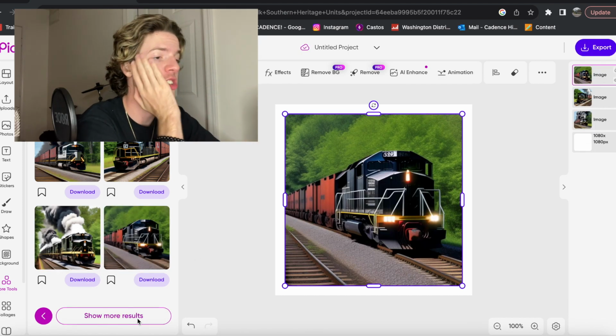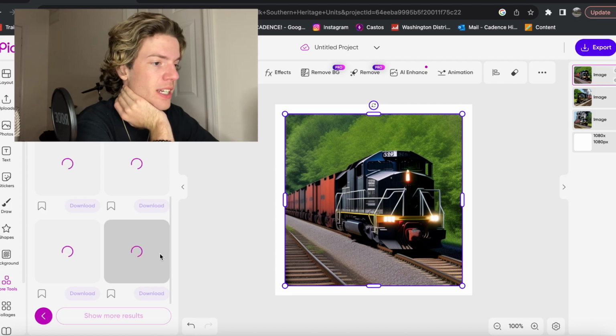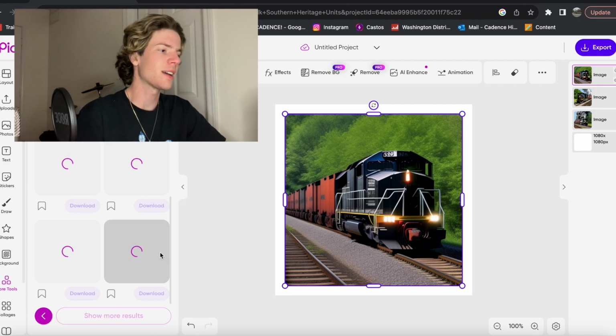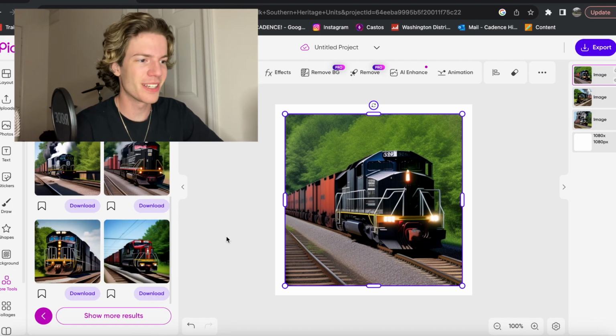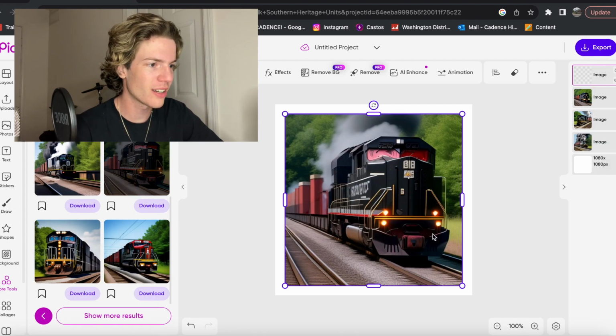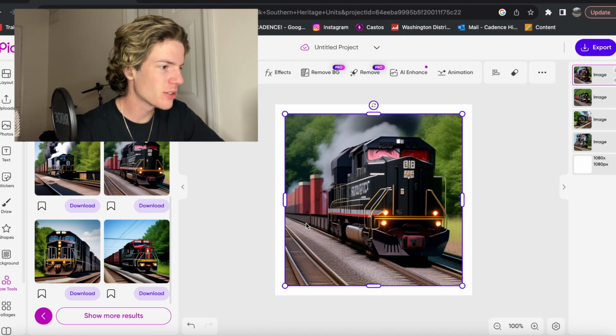There's just something so odd about these. I can't get over this. This is like when I see a train in a dream, and it's just something totally bizarre, weird looking. Yeah, I feel like these are all based on the Penn Central.